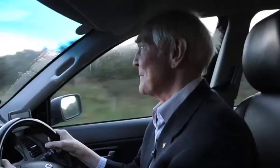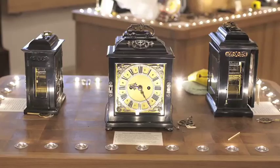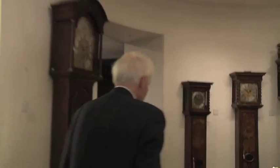The motivation to create new inventions for the benefit of mankind is a never-ending passion for Dr. Taylor. His fascination with clocks is inspired by the impact of their very creation. It's impossible to imagine a world without clocks. It's impossible to imagine a home without clocks.